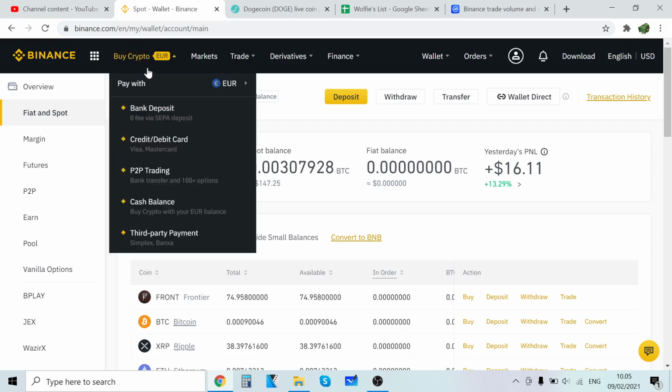All you have to do is go to buy crypto, and you can select any of these: bank deposit, credit debit card, P2P trading, cash balance, or third-party payment. I've been using Simplex, and I've been using credit debit card and bank deposit. Currently I'm only using credit and debit card because it's so easy. So let's go with that. I'll click that.